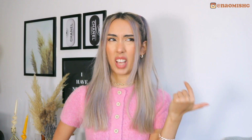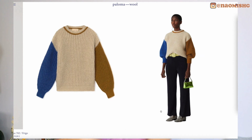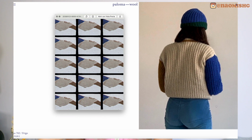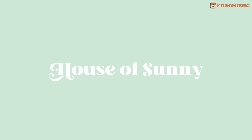But they also just dropped something new yesterday, I think, and it's like the two contrast sleeves. So there is a blue and a brown, and the main top is white. This one I think is really fun as well. I actually have a bit of that Lazy Oaf feel to it, if you know Lazy Oaf, the brand. So if I'm talking about knitwear, I have to talk about House of Sunny.